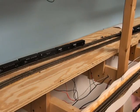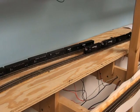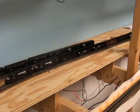We then pass the mainstay of this coal branch territory. One of the first loadouts we'll see here is at Crawley, West Virginia, where we load about 10 to 12 cars during an operating session.